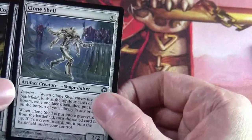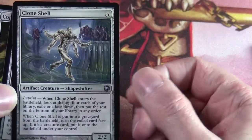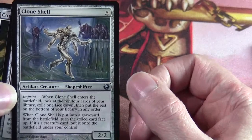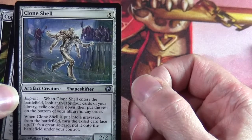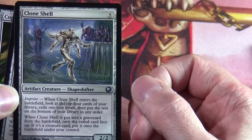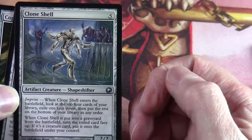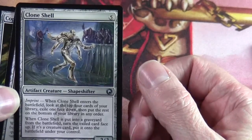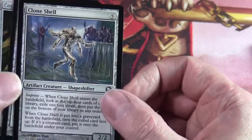So with Clone Shell, it's 5 colourless for a 2/2 artifact creature shapeshifter. Imprint. When Clone Shell enters the battlefield, look at the top 4 cards of your library. Exile 1 face down, and then put the rest on the bottom of your library in any order. When Clone Shell is put into a graveyard from the battlefield, turn the exiled card face up. If it's a creature card, put it onto the battlefield under your control.